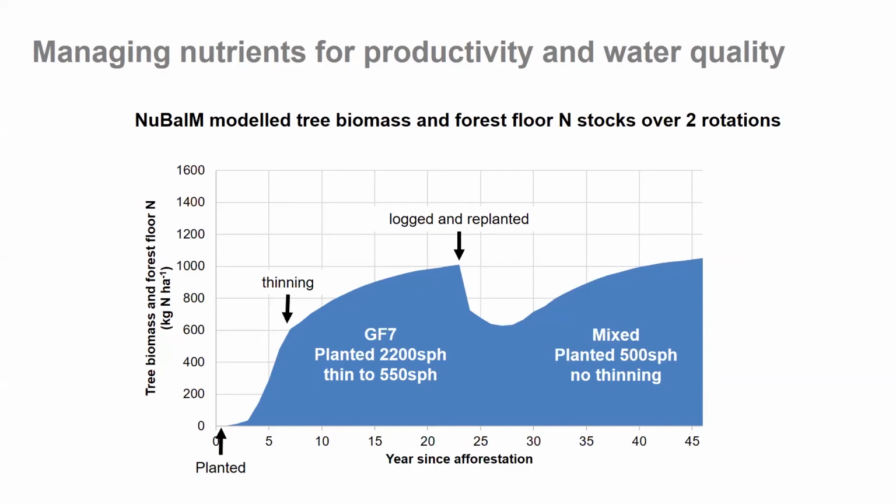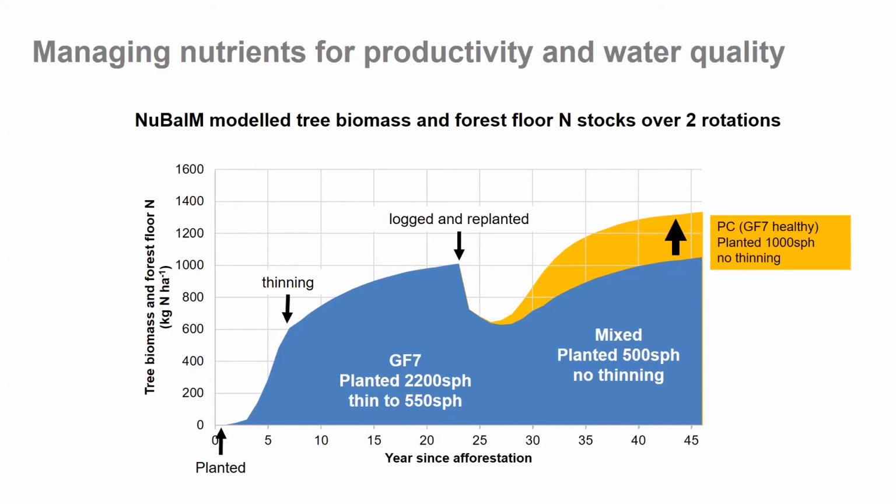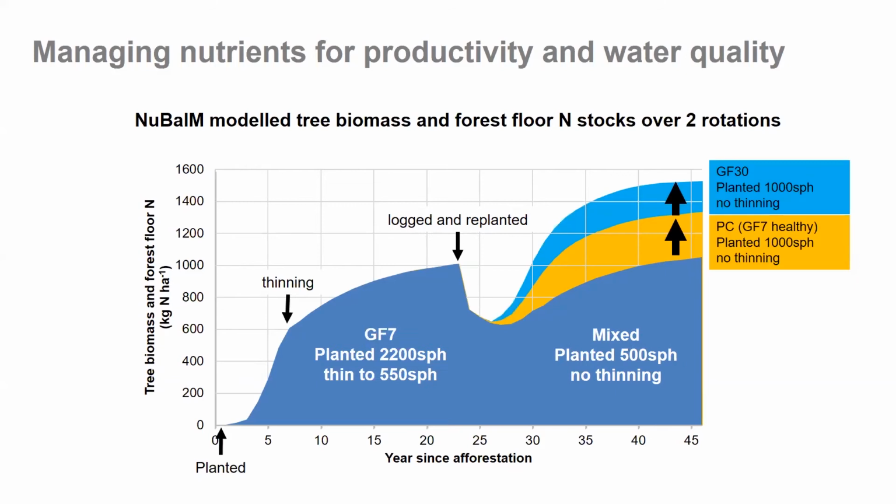In the second rotation, half the site was planted at 500 stems per hectare with no thinning. This management held a similar amount of nitrogen on site in that biomass pool. With the improved Puraki clone stock selected for tree health, the nitrogen accumulation increases by an additional 340 kilograms of nitrogen per hectare. And with planting a GF30 stock, a further 534 kilograms of nitrogen per hectare is accumulated in that second rotation. And this is what we saw reflected in that growth data as well. This demonstrates that with improved genotypes and higher growth, the demand for nutrients from the site will also be higher.